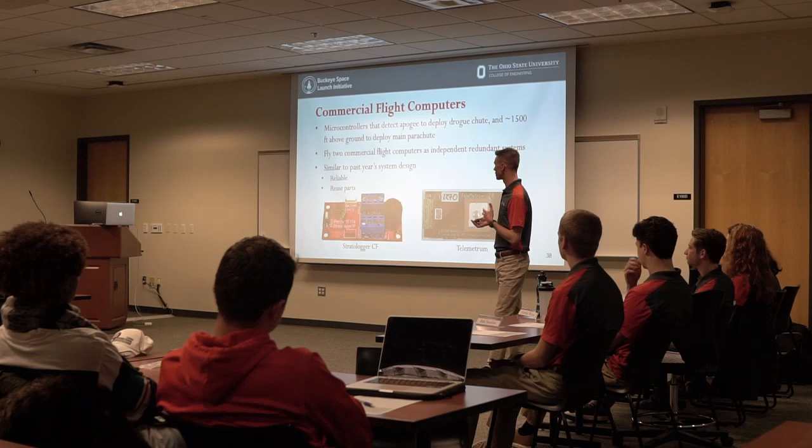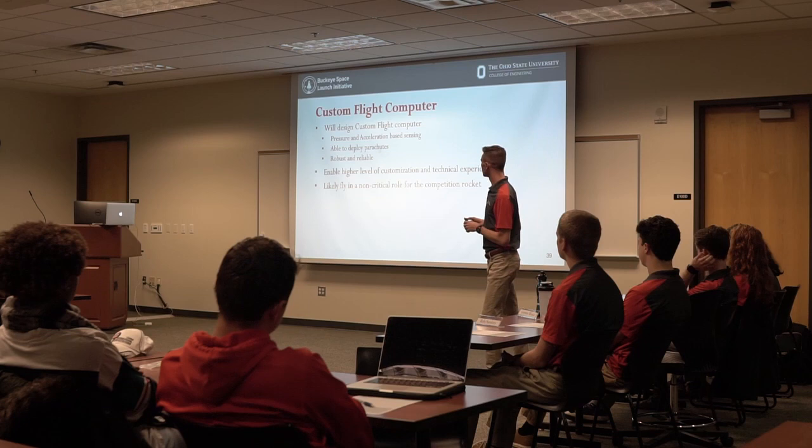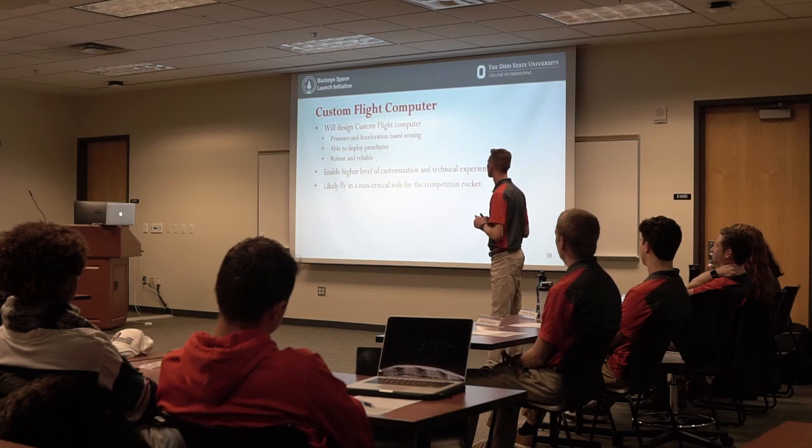And we'll also get to reuse some of the parts, which will definitely save on some of the costs for this year, which is really nice if you can use that for other things then. So a custom flight computer is something we're working on. We will be designing a custom flight computer. So basically, it'll be similar to the commercial ones, but everything will be made in-house, designed by us, which will be a nice challenge and something to advance our technical knowledge.